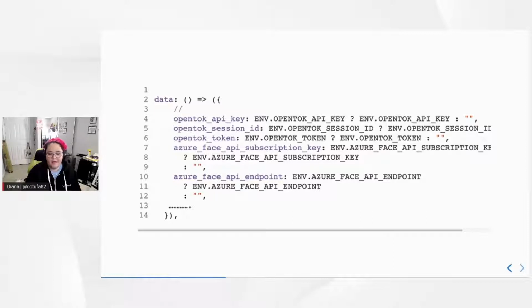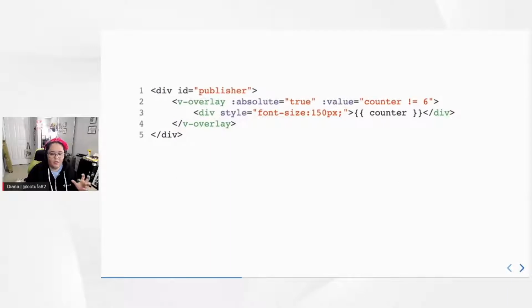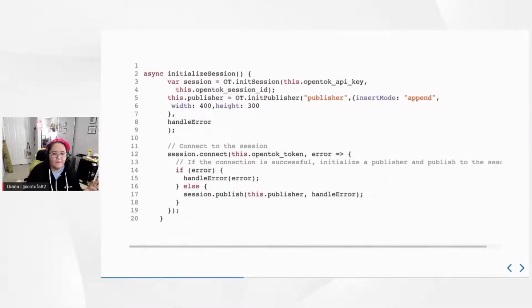And we have to capture, obviously, everything from the camera. So we're going to have a video div with a publisher, which is what you see right now. And here we're going to insert the video stream. And this is by initializing OpenTok. And let's see, there's a method called initialize session. This is still on the client side, on the front end.